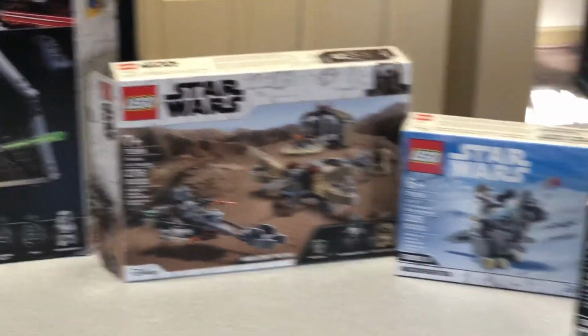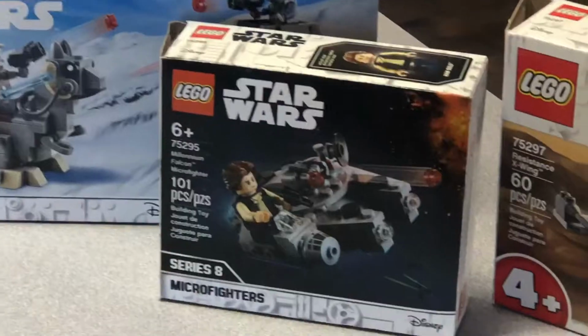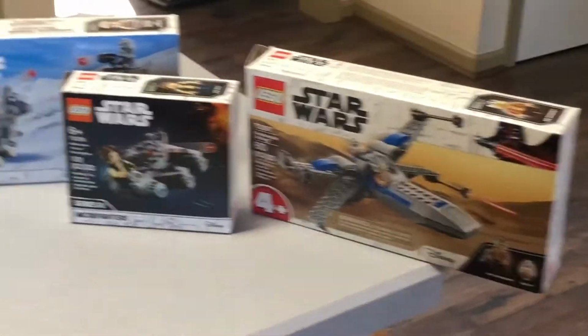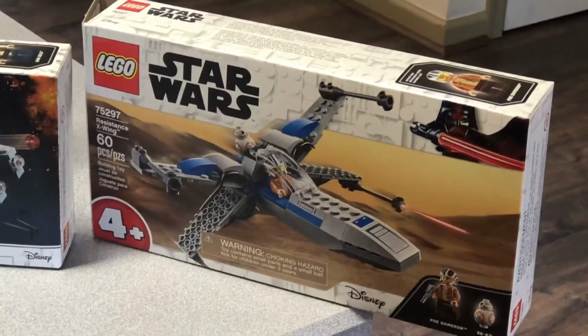And the next is the Trouble on Tatooine. Then we go the Tauntaun versus AT-AT Microfighters, or vice versa, AT-AT versus Tauntaun. And then we got the Millennium Falcon Microfighter. And then my personal least favorite is the Resistance X-Wing. You could go either way with that or the Millennium Falcon Microfighter, but I think they're both a little lackluster. I just like this one a little bit worse.